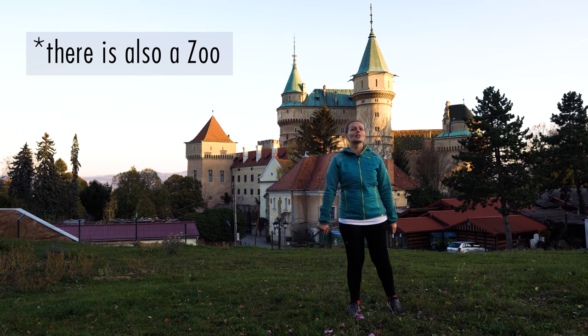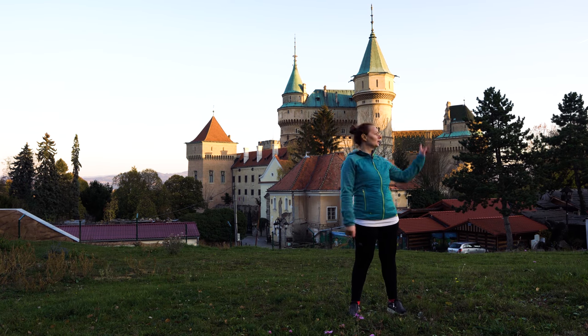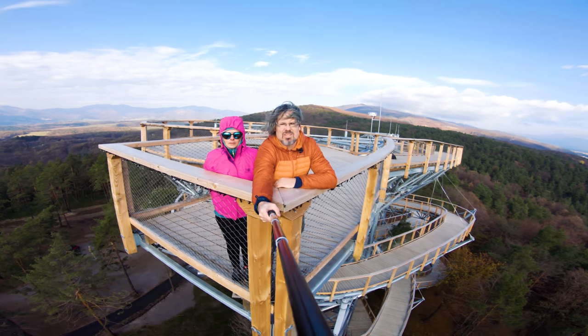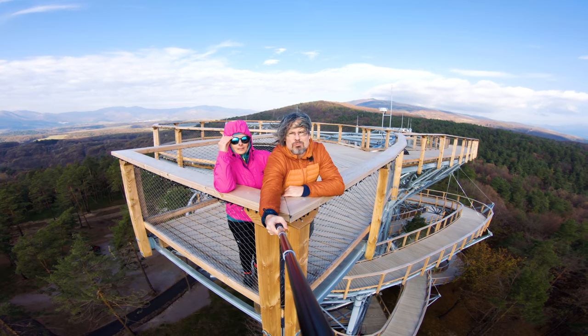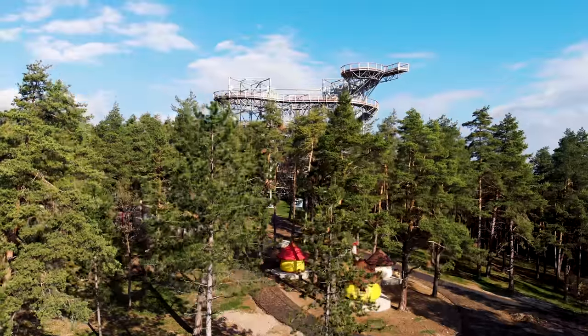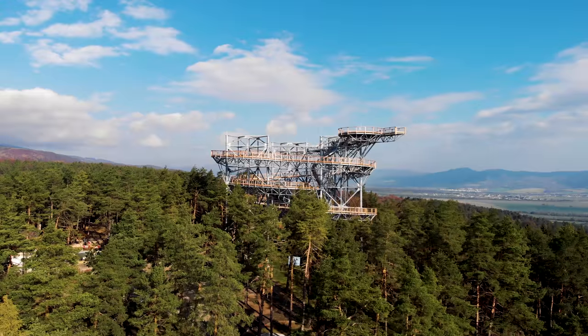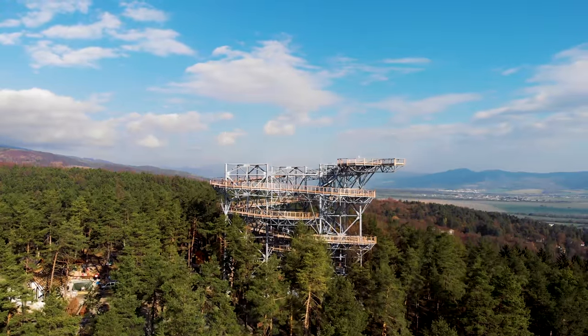Tomorrow we actually want to go, you cannot see it from here, but further ahead up in the hill, a tower viewpoint. So we are now on top of Bojnice. This is a viewpoint tower. We don't know how to spell it in Slovak.